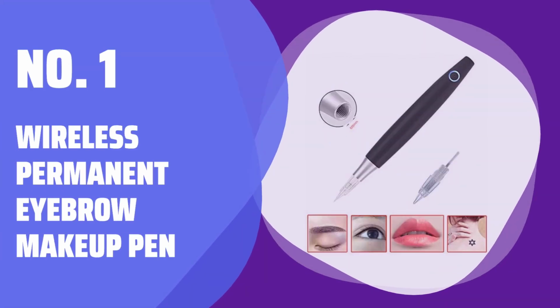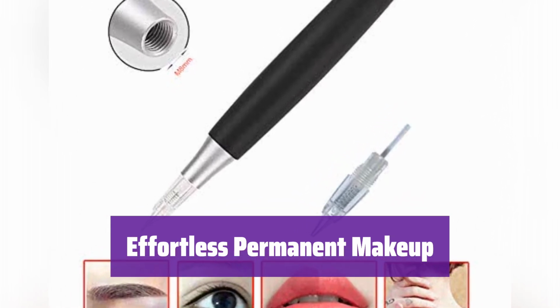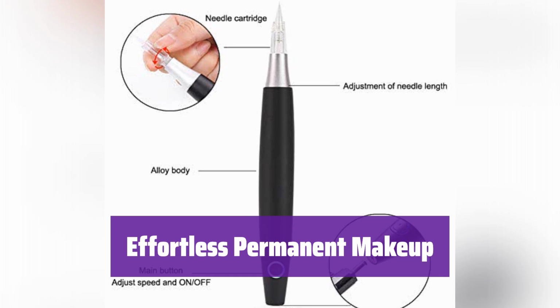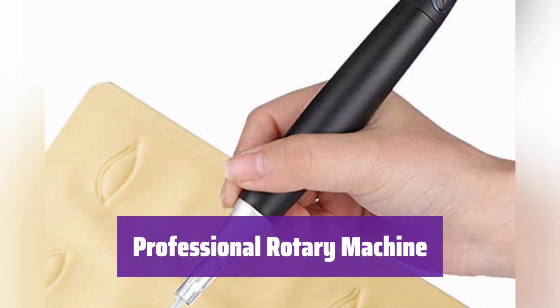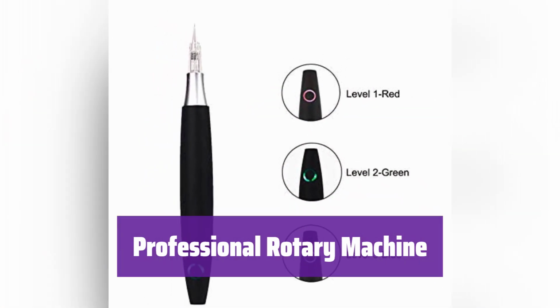Number 1. Wireless Permanent Eyebrow Makeup Pen. Achieve flawless permanent makeup with our innovative wireless pen. It's designed for professional results, making your beauty routine simpler and more effective. This rechargeable rotary machine offers precision and control for eyebrows, eyeliners, and lips. Experience the ease of a professional device in your own hands.